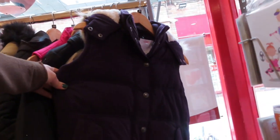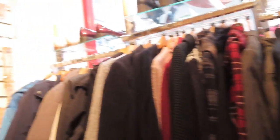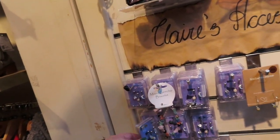Moving on to the coats. So I really want one of these. I haven't found one yet. What are they called? Like a gilet or something like that. I want one. I'm not sure what design I want it to be, what colour or anything yet. But I just know I haven't found it. And I am on the lookout for one.